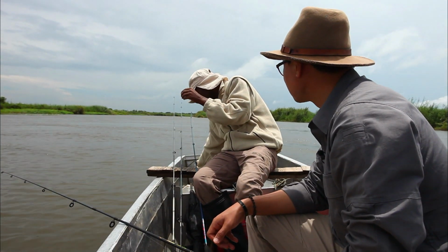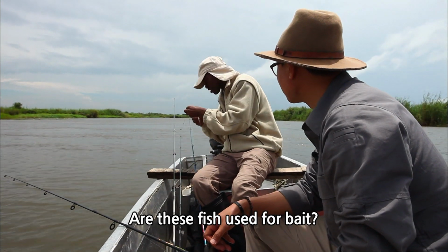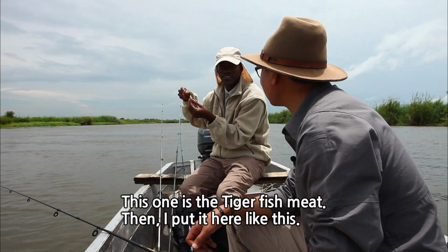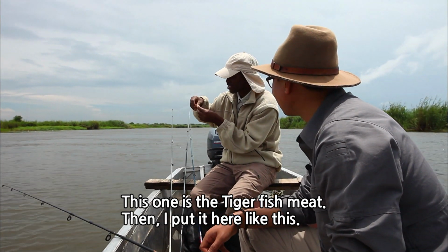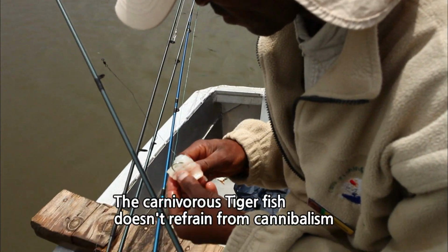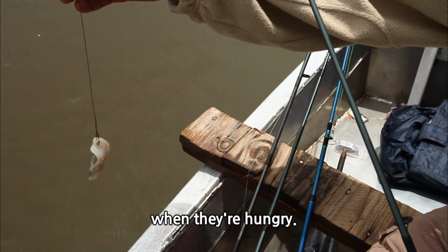Just want to take the fish. Piece of fish. This one is a tiger fillet. Tiger fish meat. Then I put it here, I hope like this. The carnivorous tigerfish doesn't refrain from cannibalism when they're hungry.